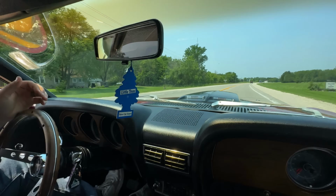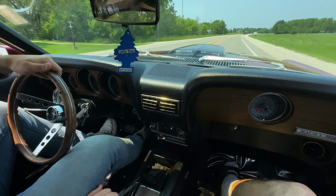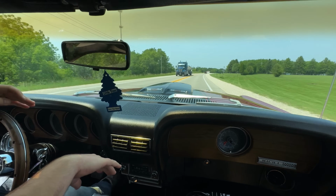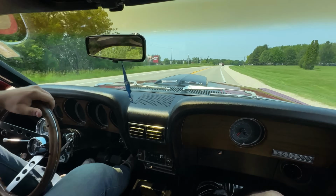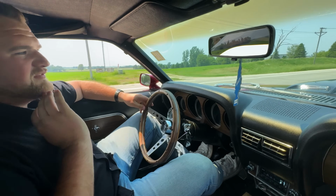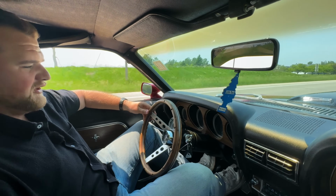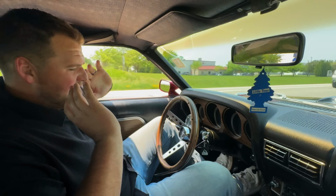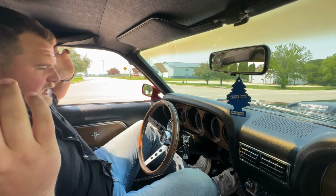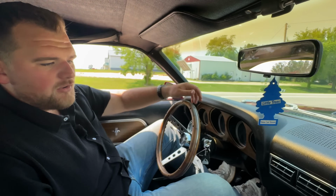Let's do her again. Man, this thing is freaking awesome. Yeah, it is. I'd drive this car every day. I might need to move the seat back a little bit if it was my car, but as far as the power, the performance, the shifting, the braking, how it goes down the road, it's everything I would want.